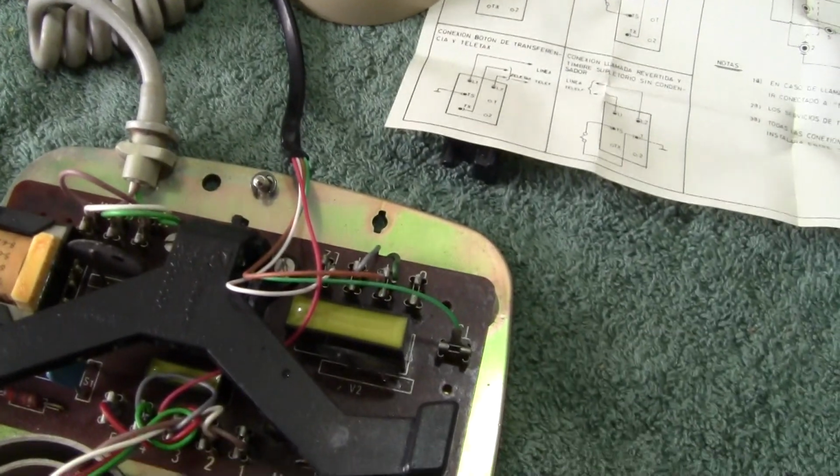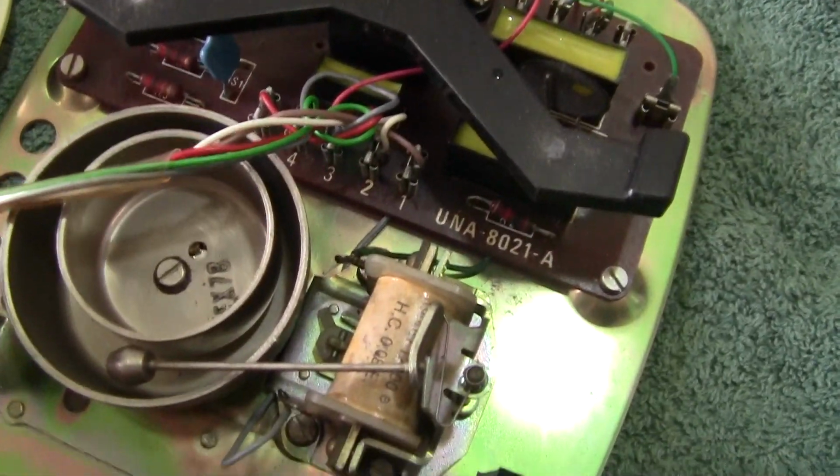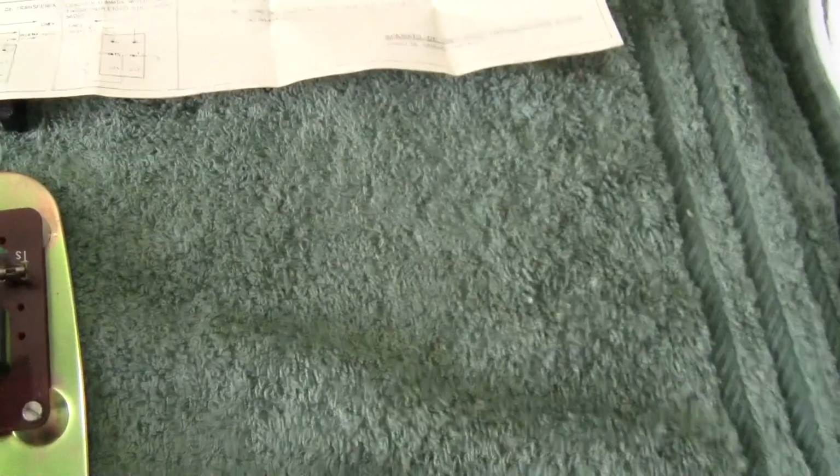Now I think I've covered everything here. I've done the dial. The bell is, as I say, the typical type of bell with your two gongs. There is a way of adjusting it, I believe, on the back. Anyhow, I'm going to turn this over gently to see what is on the other side.